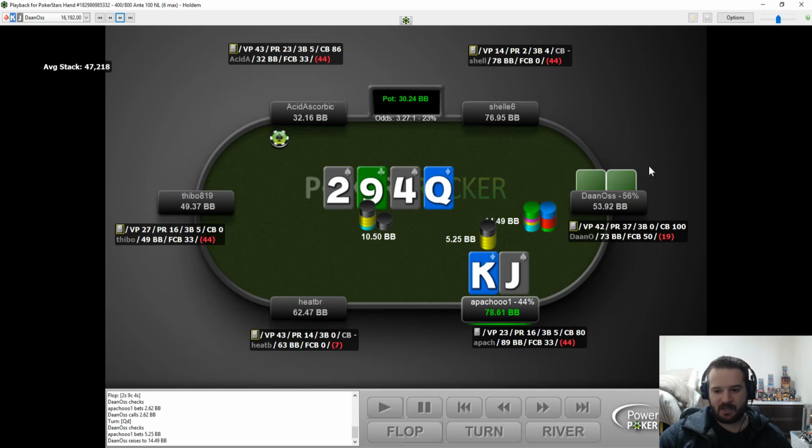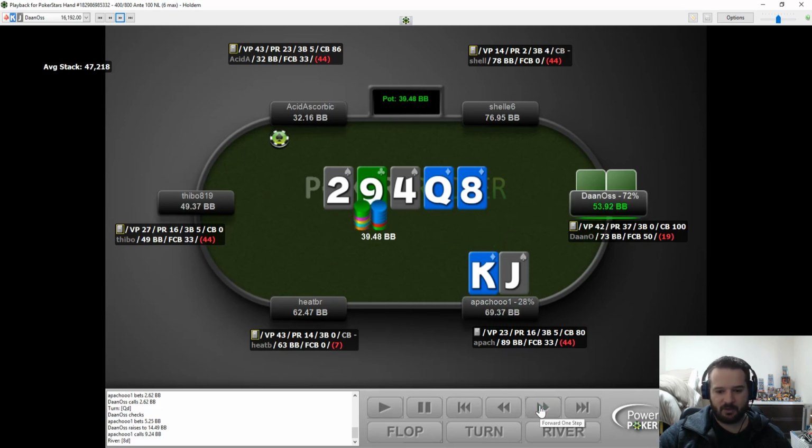But here at these stack depths, and like I said, with his range when he's in the small blind, he's still going to get to this turn with a decent number of two pairs and sets that slow play the flop. I think we're just going to have a lot of better stuff here that can continue versus a check raise, so I would just find a fold here. We end up calling, we get the 8 on the river, he jams, and we end up folding.